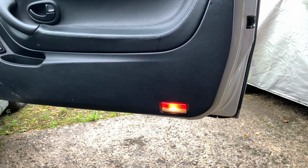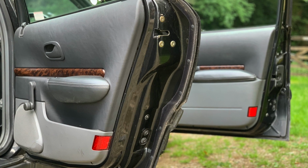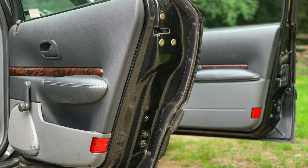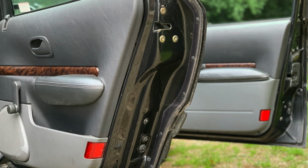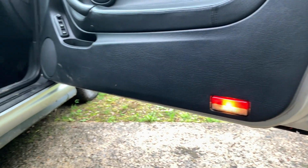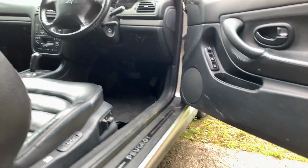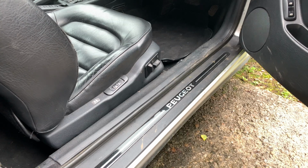The door lights are working, which, as I posted on Twitter at Major Gav this week, the Safrane hasn't got door lights. Well, my spec of Safrane hasn't got door lights, which I think is a bit of a negative point in a car with the word executive in the title. This one does have door lights, so that's a top mark there for the 406 Coupe. Coupe. I always call it Coupe.